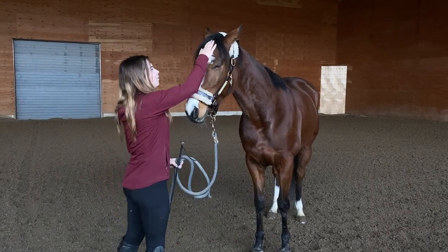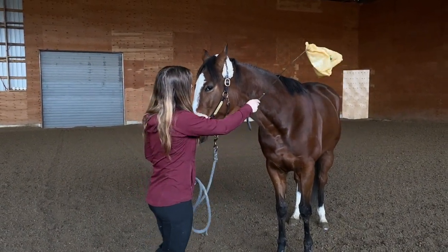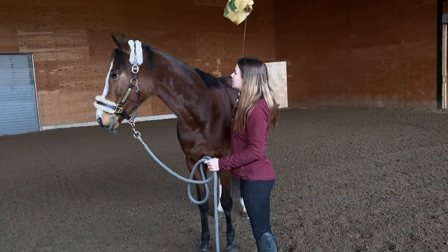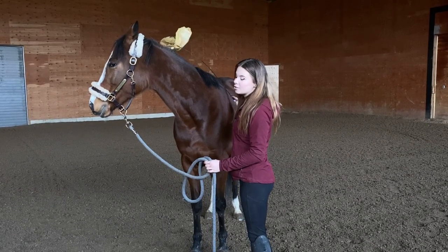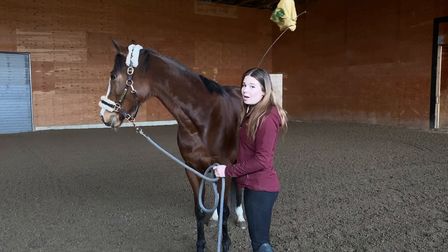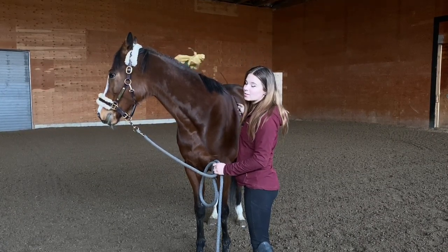Good girl. You're being very good. It seems to be the worst place for the scary noise is when it comes from where the rider sits. So I'm going to do a little bit more of that so that if I'm the reason that there's a scary crinkling noise, I want her to be relaxed.